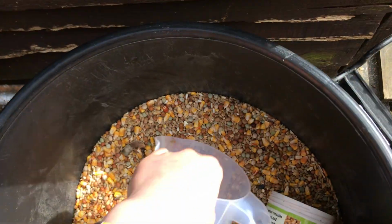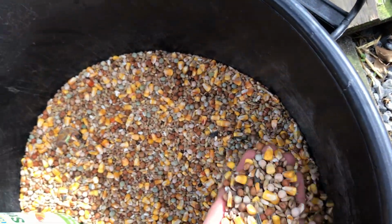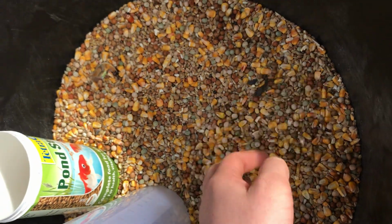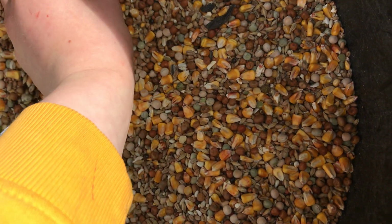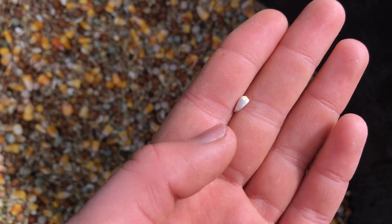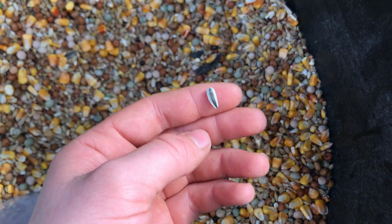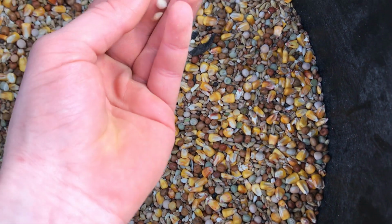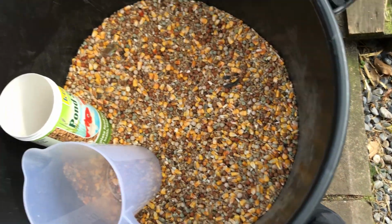I was just wondering from you guys, because I know a lot of people out here have their pigeons and stuff, would it be a good idea for me to buy a plain bag of corn? And what I mean by corn is this yellow stuff, and mix it up with a bag of, what is this? Is it sunflower seeds? Mix it up with a bag of this, and a bag of sunflower seeds and a bag of wheat or barley. Would that be a good mix for the birds?